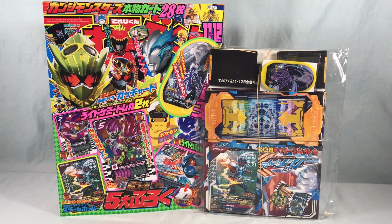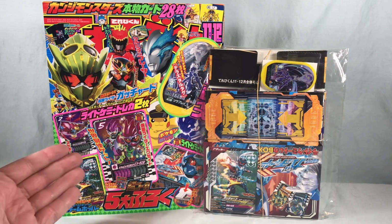Today we are taking a look at the November and December issue of Terebikun magazine. Now this is a jam-packed issue. We're getting a ton of freebies with this one. So right off the bat, we're getting 2 new promotional Ride Chemy cards.